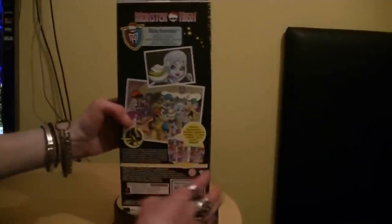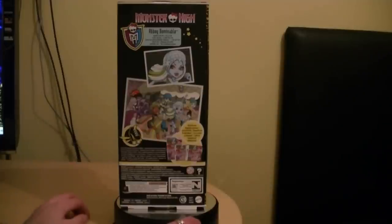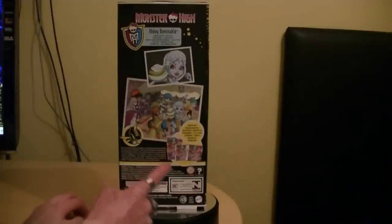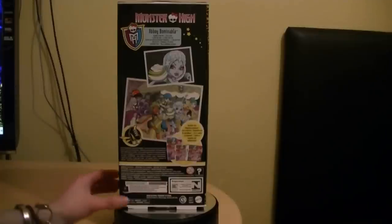Take a look at the back. It says here, games sold separately, available now, which is the Monster High Skultimate Roller Maze, which is out for the Wii, the DS, and the 3DS as well. I have both the Wii and the 3DS versions, but I haven't played the 3DS version yet. I want to play the Wii version, which I think is fantastic.